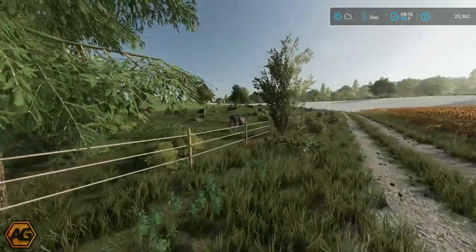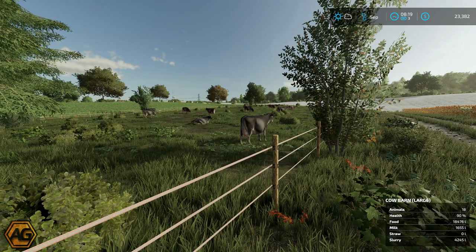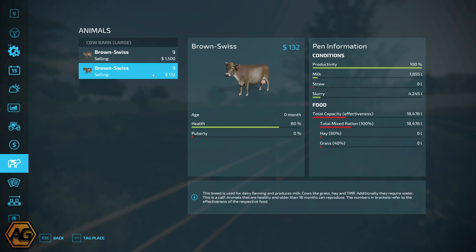We have more cows. We had 9 of them. They have all given birth. We now are up to 18. So if you have a look here on the menu, you can see we've got our 9 original and 9 here, which are all 0 months old. So they are brand new. Fantastic to have them here.